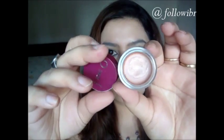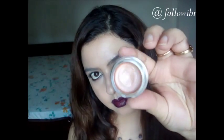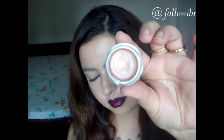on my eyelid. Next, I'm going to use this eyeshadow, which is the Oriflame The One Color Impact Cream Eyeshadow, and it's in the shade Rose Gold. I'm going to use this cream eyeshadow with my fingertips, and I'm going to apply it in the center, just on my eyelid.